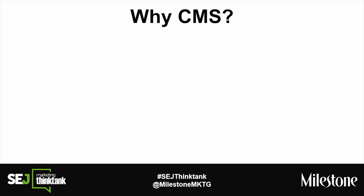I wanted to start, though, by stepping back for one moment to look at why we are talking through this. Why is the CMS important? Just to make sure that we're all on the same page. For the purpose of this discussion, when we say CMS, we're talking about a content management system. It's software that allows you to create and manage your digital content, software that enables your website and enables somebody to build and manage that website.